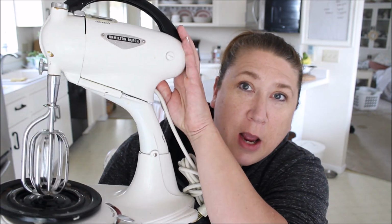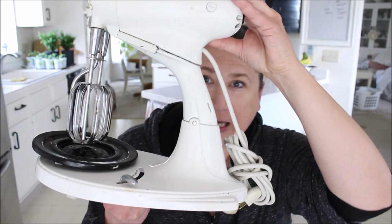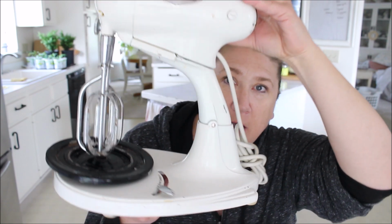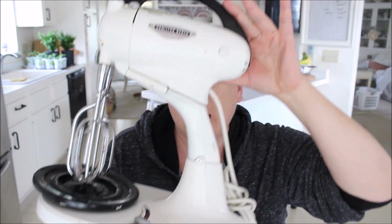It was $14.99, which is a little high for what I normally will buy things for at a regular thrift store, unless it's furniture, of course. But I was not going to pass this up. And it is a black and white mixer. Oh my goodness. Can you see this? This is so cool. I love that it is white and has the black accents on it. The handle is very cool.